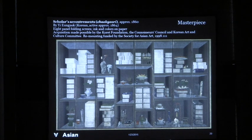So essentially, these objects were things that a scholar either had in his study or that he wanted to have near him. Not only are they related to his studies, but they are also symbolic. And so the meanings were especially suited for a ruler or a scholar who was living and practicing in a Confucian society, the Joseon dynasty of Korea at this time. Actually, these chaekgeori screens are still being used today in special celebrations, such as a boy's birthday.